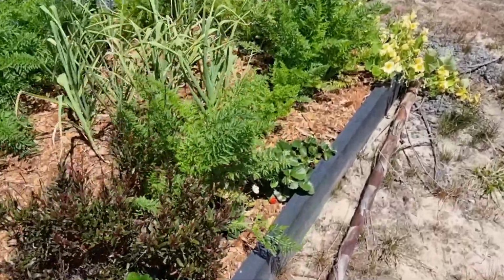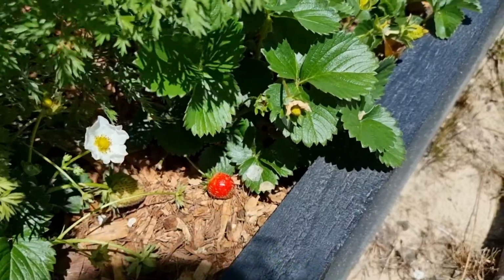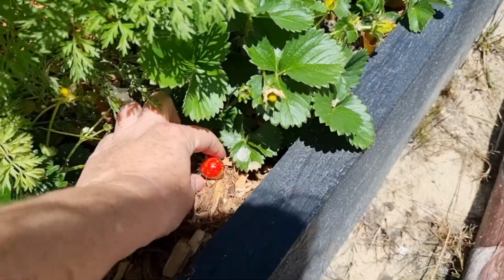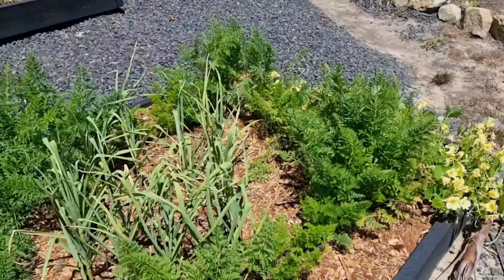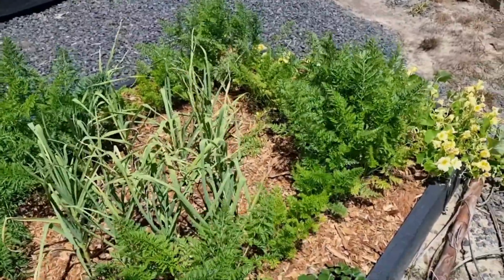Ooh. Can you see what I see? That's exciting. Okay, that one's not gonna make it. Please excuse my filming while I eat a strawberry. That was yum. There's something about strawberries growing in the sun that makes them so yummy.